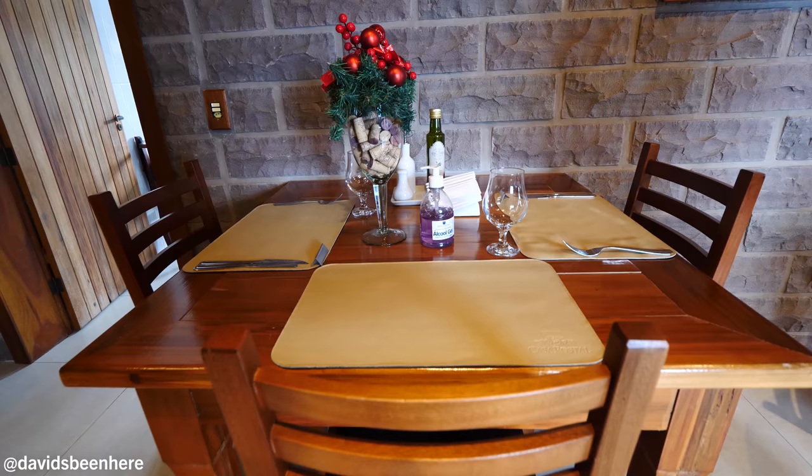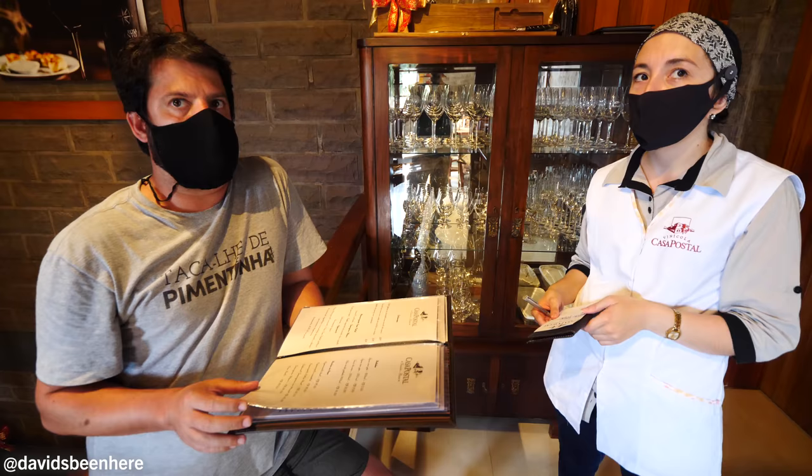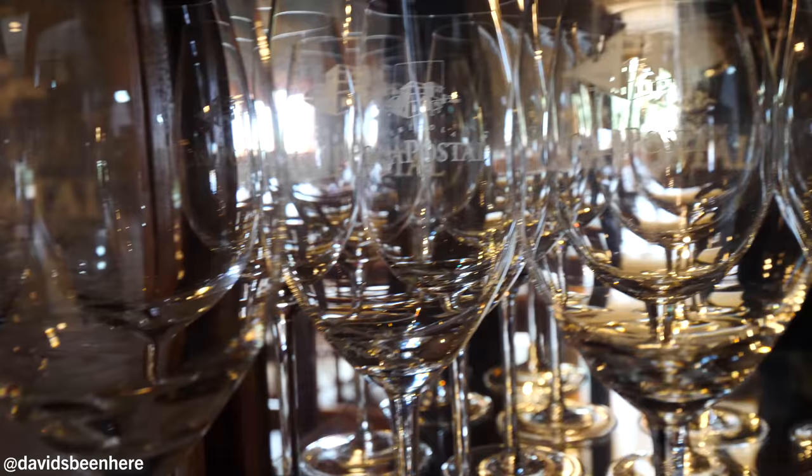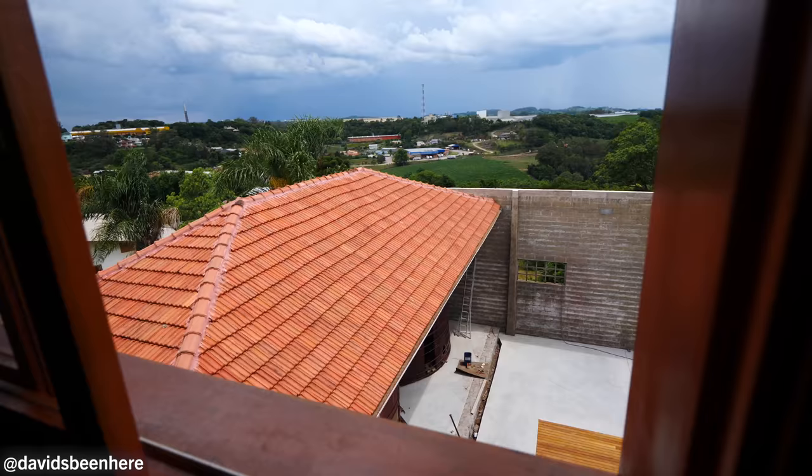We're gonna have some food now. Time to eat. She's recommending sparkling wine, brut. Perfect. For lunch, they only have three options. One is entrecote, the ribs filet, salmon, and French rack, which is the lamb, right?